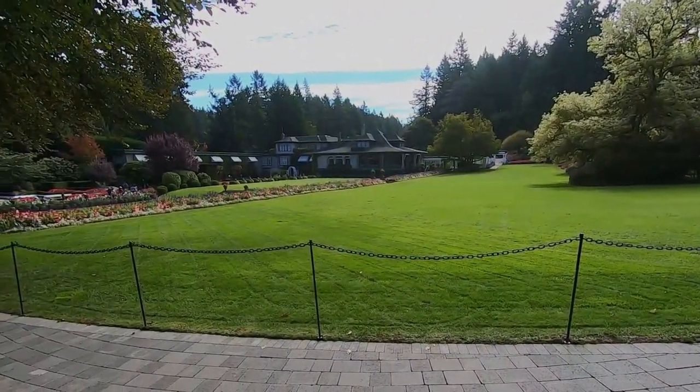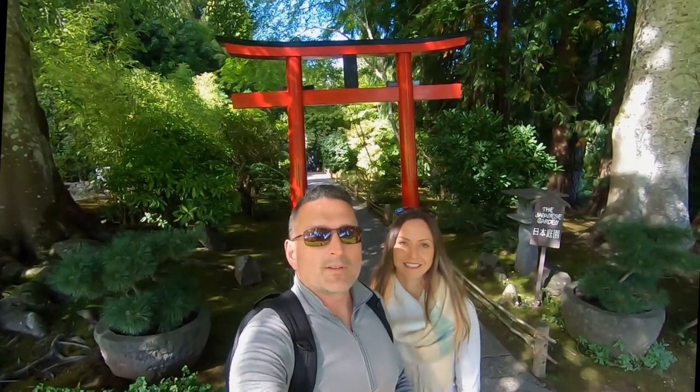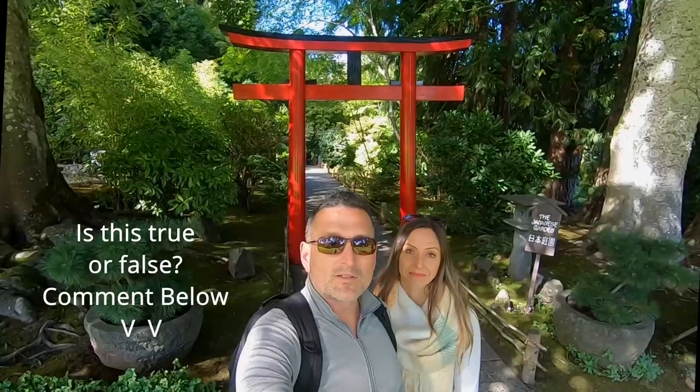Yeah, that's nice. Fun fact number 6, the Butchart family imported 13,741 Japanese spiders to go in this Japanese garden display. And if you look closely, you can see a few of them.